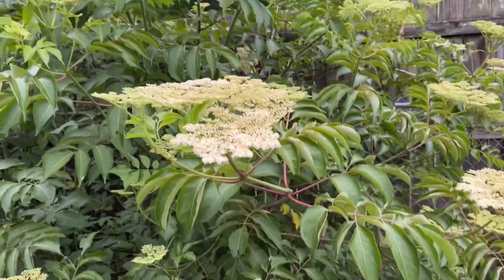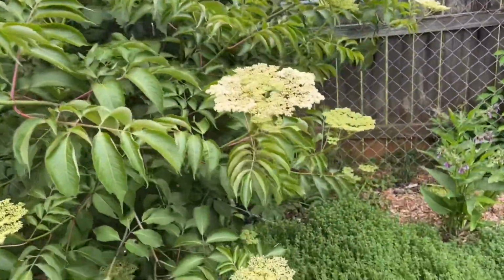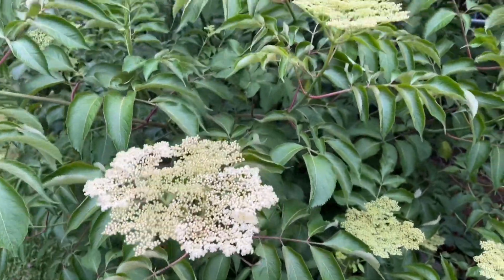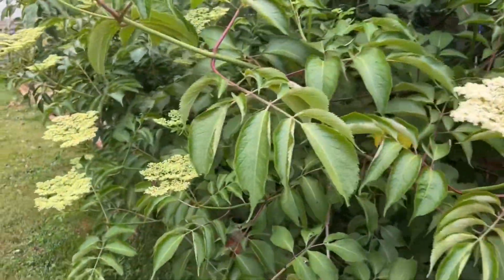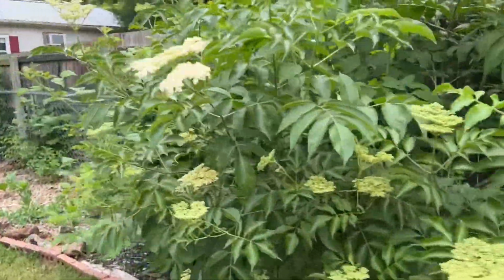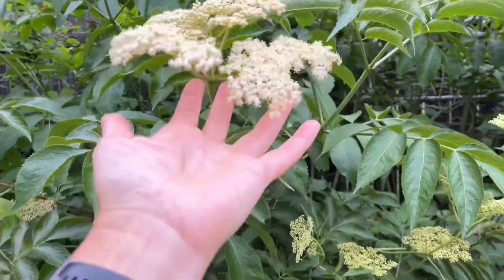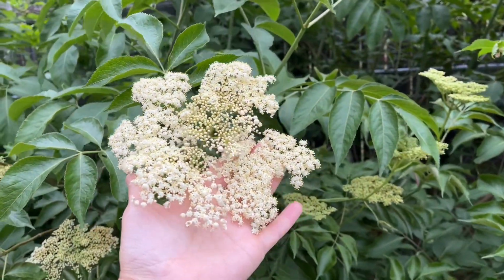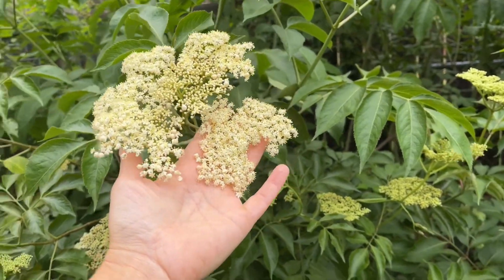It's supposed to rain all day tomorrow, like pretty much all Memorial Day weekend. But these guys need the rain, so the pollinators will be back out and all these little blooms will get pollinated, and we'll have thousands and thousands of elderberries to dry.